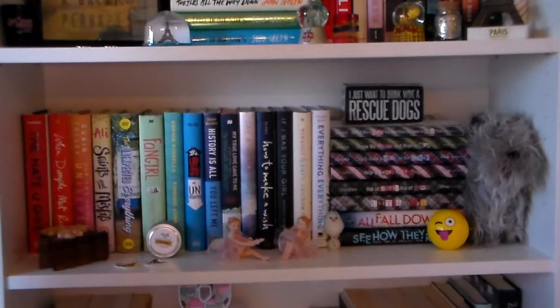Next to that, at the bottom, I have an emoji stress ball, which has one of my most used emojis on it. And then on the far right, I have a plush of Toto from The Wizard of Oz that I've had since I was little.